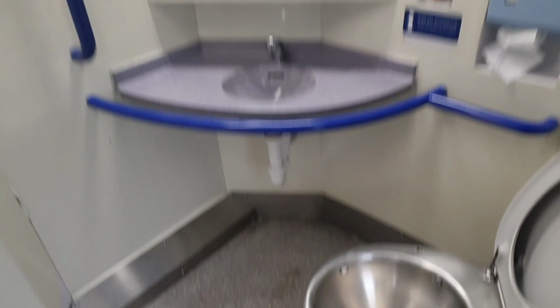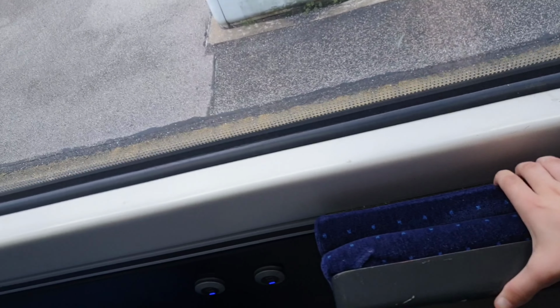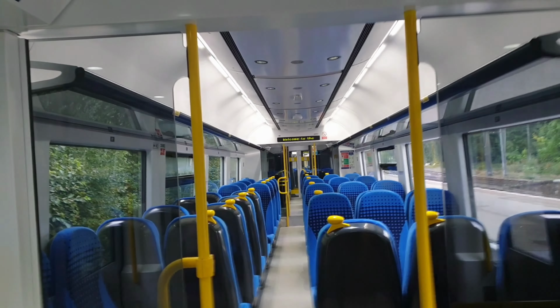Yeah, that all looks pretty clean. Toilet's clean. Yeah, all looks pretty clean. You've also got this will be your wheelchair accessible area here, and your flip down seats. Comfortable, fair enough. And then you've got the USB sockets there. You've got these seats here. Don't close on us, please. You've got your safety notices and other things like that.